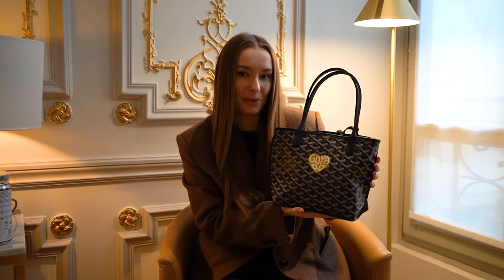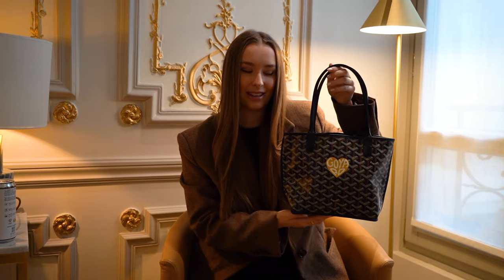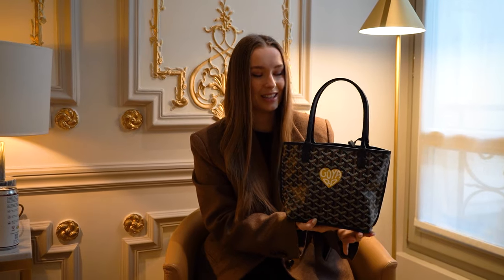But not a normal basic one, but one with a little print detail here on the front. As you can see, it is a golden heart, golden metallic with the Goyard lettering. And guys, I am so, so happy with this bag. It is such a nice find.